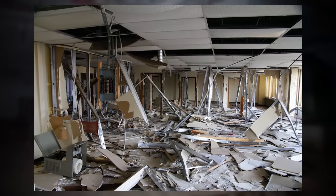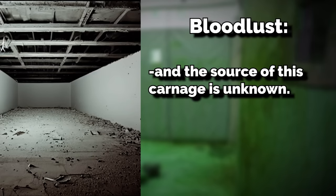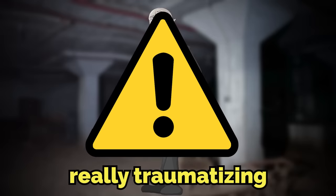We have no idea how all this stuff happened, and the source of this carnage is unknown. It's just a gruesome sight to see. And anyone who comes here is probably going to be traumatized. Hold your traumatization, because it's about to get really traumatizing.